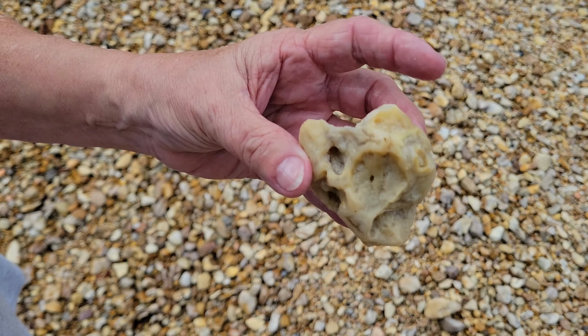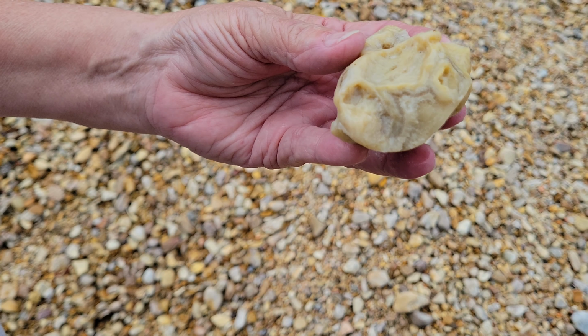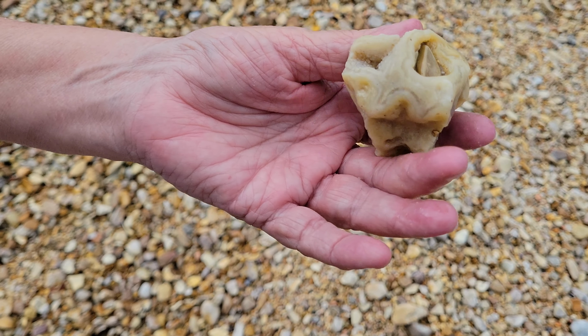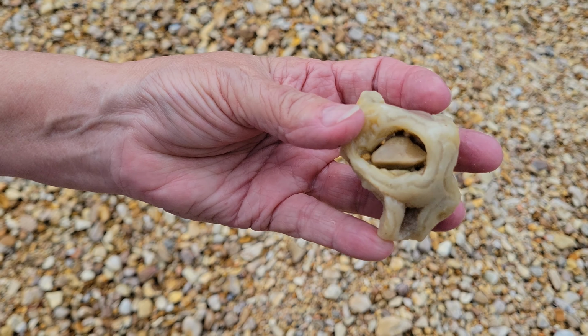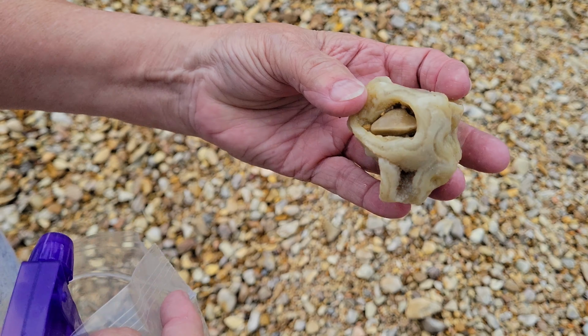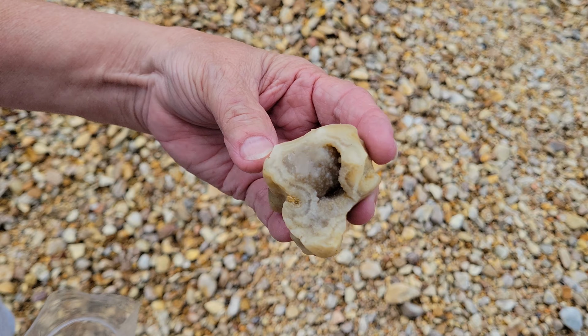Look at all of it. Look at that. Spinning around. That crystal pocket right there, look at that. Man, that's a big one. We'll have to get that out. Yeah. It won't come out. Sorry. That's huge. Huge.